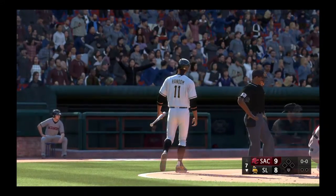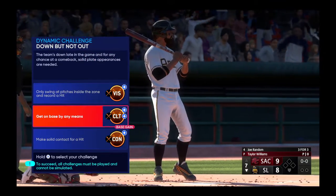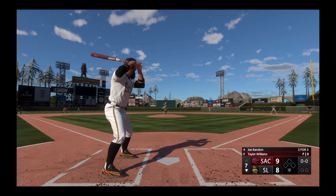Here back at the ballpark, bottom of the 7th. Now it's the shortstop, Joe Brandom. Leading up. The pitch.